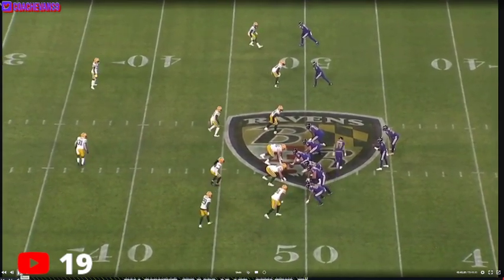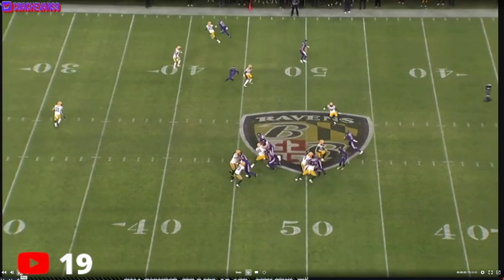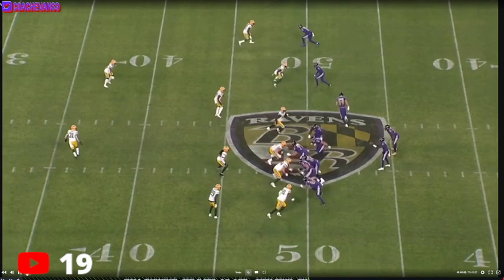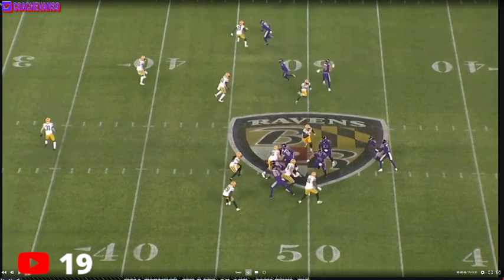2x2 again, but now with trips. Trips and nub. Got the stick concept up top. I like it. I think it's snag, though. Snag concept up top. I think he's using it as an RPO, though, because you got your flat route. This is the read guy right here. If they were going to throw it, Hollywood going to nestle right up under him. And he got to go. But they run it as an RPO because they run a counter down here at the bottom.